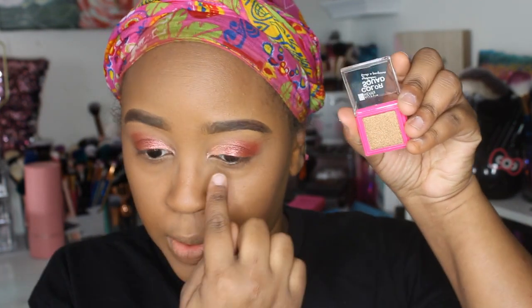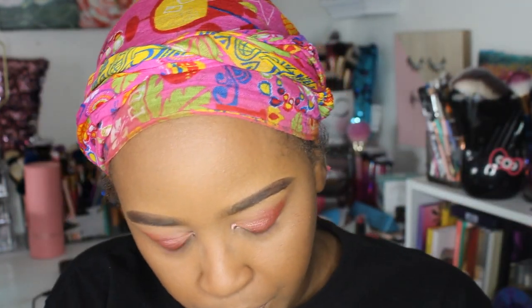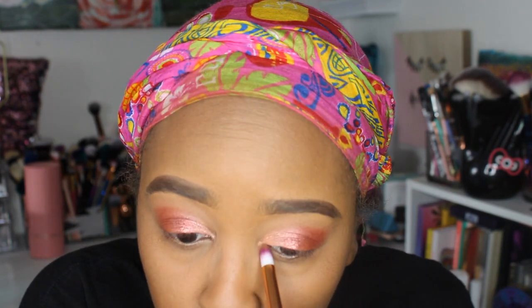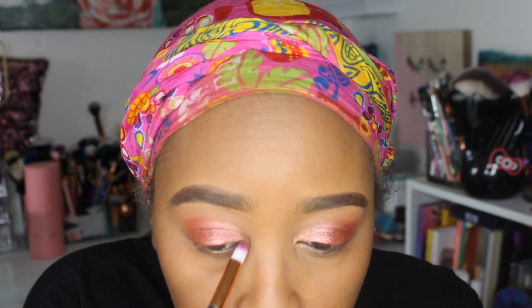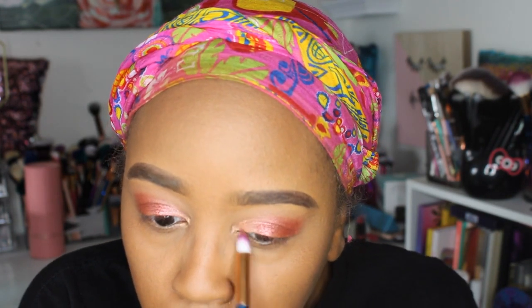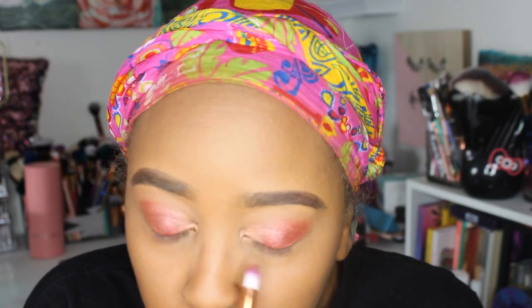Okay, so I'm gonna go into this other Color Squad color, and this is called Gold Goddess right here. We're gonna see how this is and see if we can put that right in the inner corner. It might not work. Yeah, it's a little darker. You can tell it's dark just by looking at it, but yeah, it's a little dark to be the inner corner, but I'm gonna go with it.